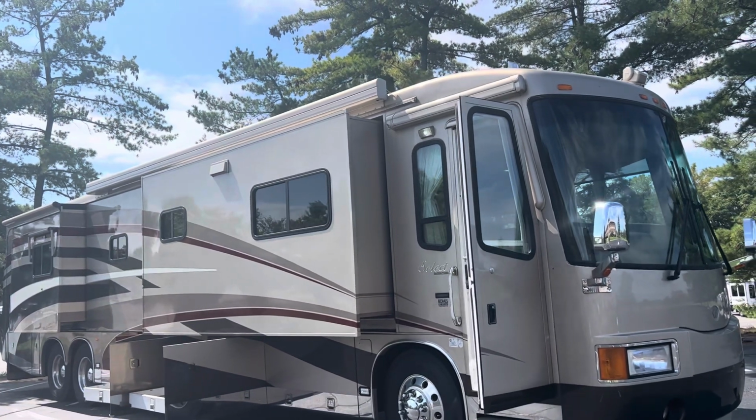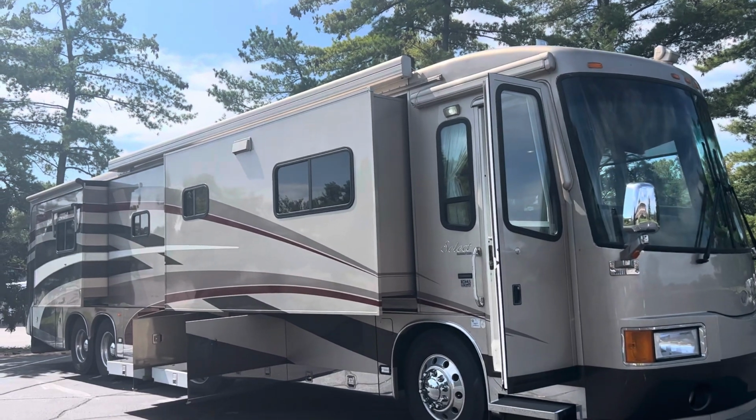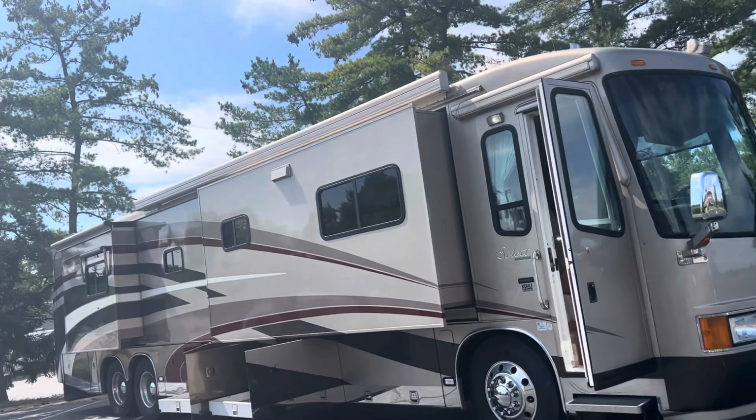Guys, look what I got here. This is what I've been getting all the calls for. The big, powerful, older diesels that's not going to break the bank, but still going to pull the race car, going to do what you want to do.